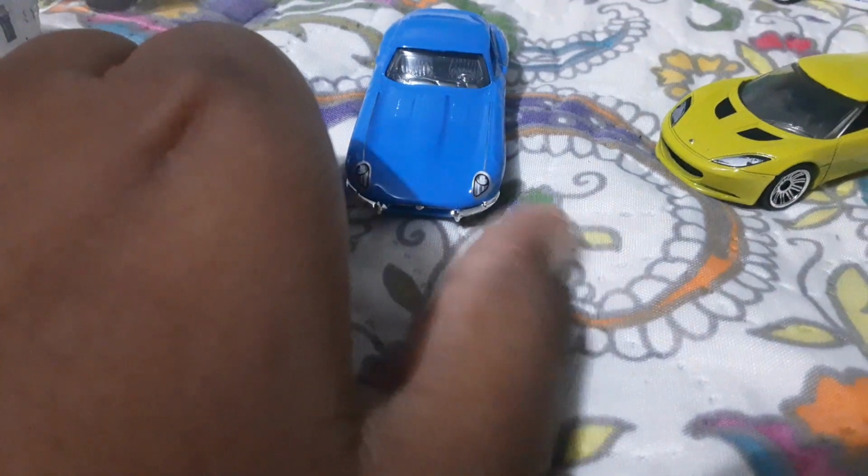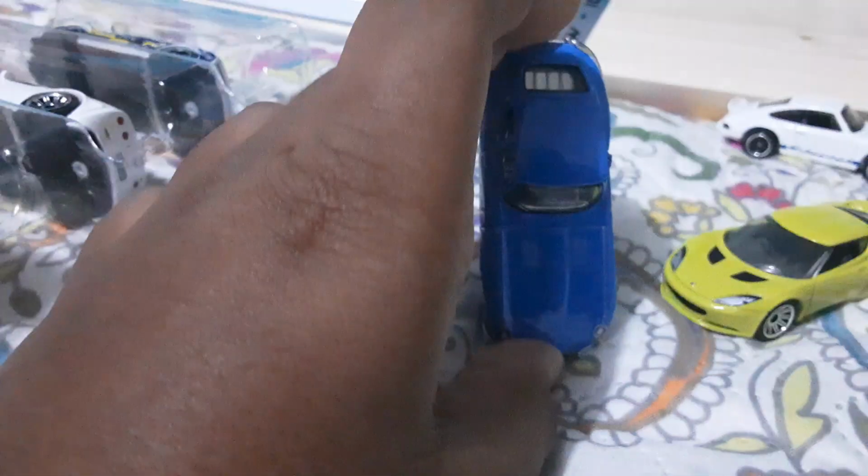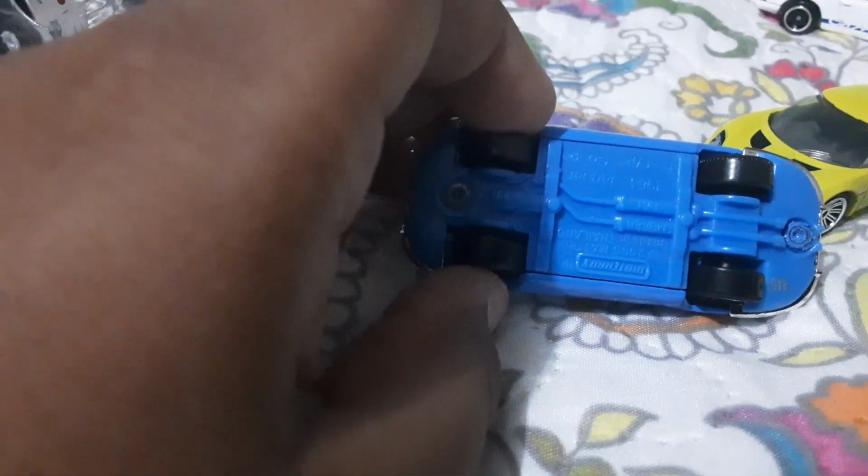Front of the car, which is pretty long. Side of the car, which is pretty nice. Back of the car, the taillights are painted! Next side of the car is a big car. Top of the car, as you can see, the front is long. And the bottom of the car. This one is easier to see.